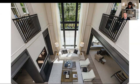And this is a really wonderful space. I think this is a very big Instagrammable photo. This one and the one from below, I see it on Instagram all the time. This is really a great space, and everyone loves the space.